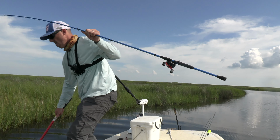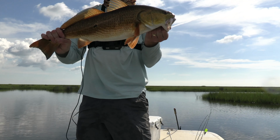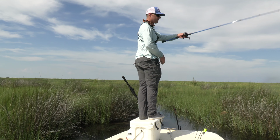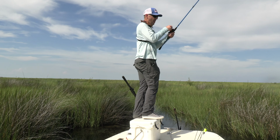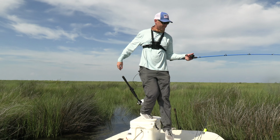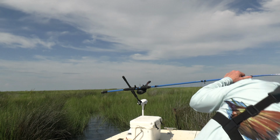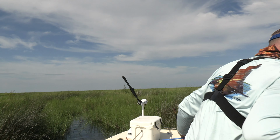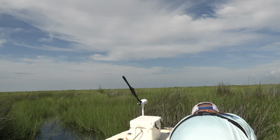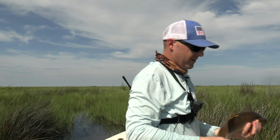Just a beautiful fish. Pumpkin, baby. Let's go. Beautiful pumpkin. Oh man, what a fantastic eat. All right, nice little 21 incher. Man, this would be a good one to eat, but he gets to go free today.